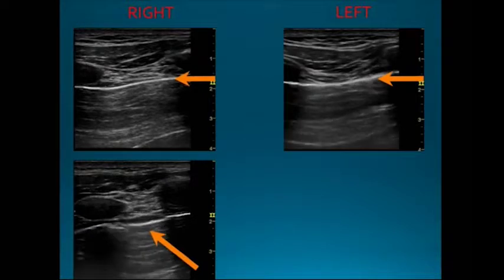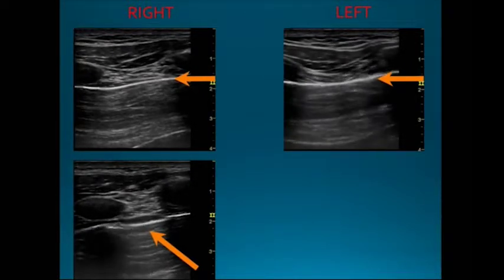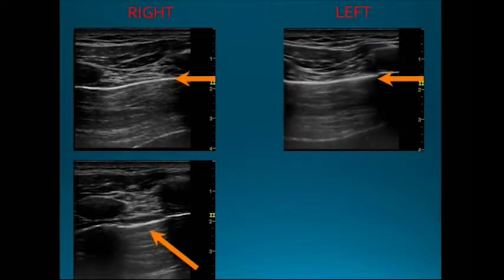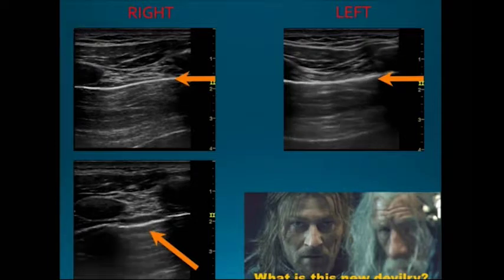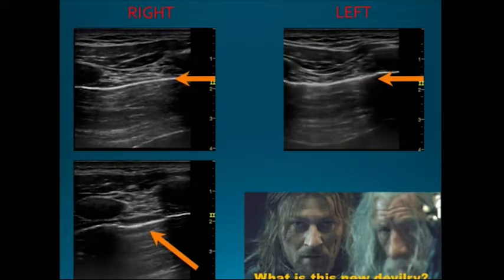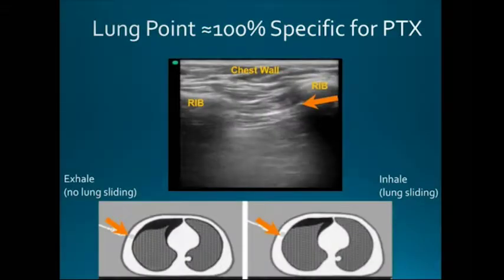So what is this? The first time you look at lung ultrasound, it doesn't look like anything you're used to looking at. And if you're like me, the first time you get exposed to something like this, it's like, well, this is witchcraft, this is voodoo, like what's going on here? And so what this is, is lung ultrasound. It's all about artifact interpretation.